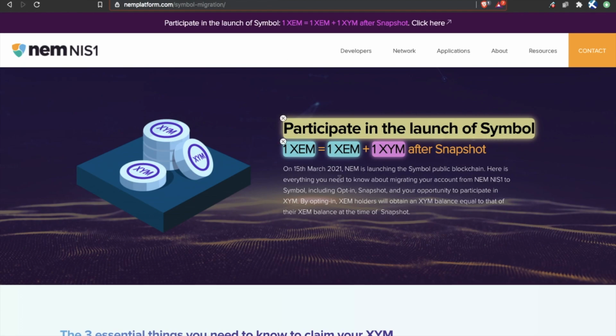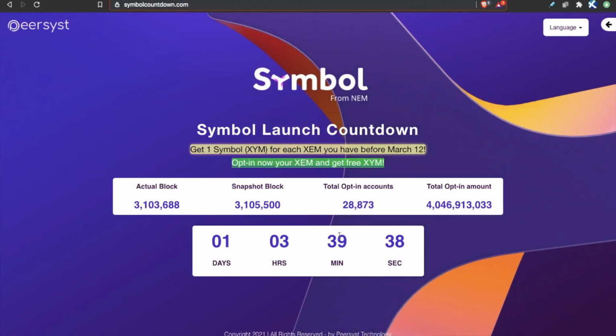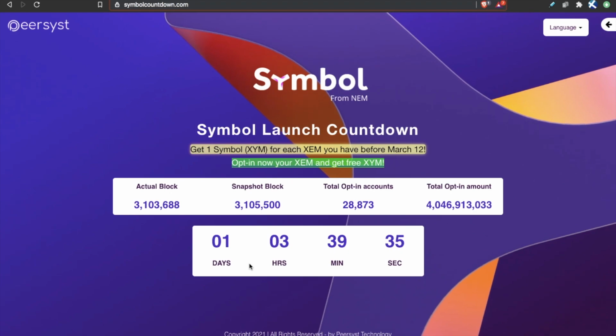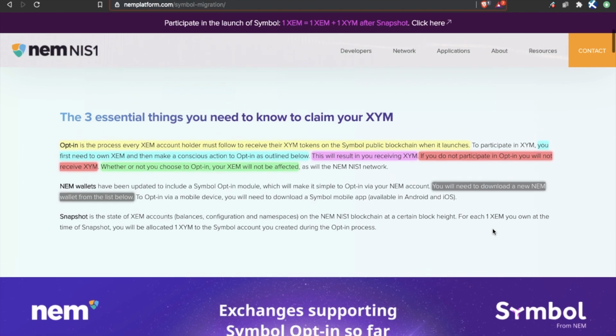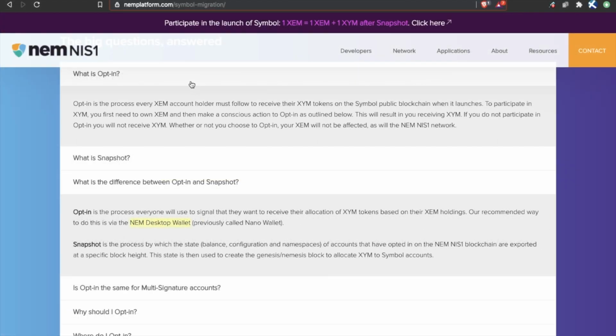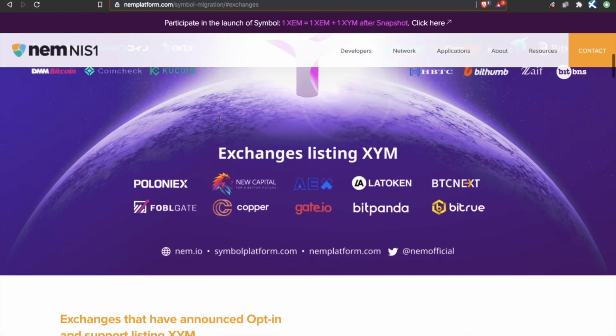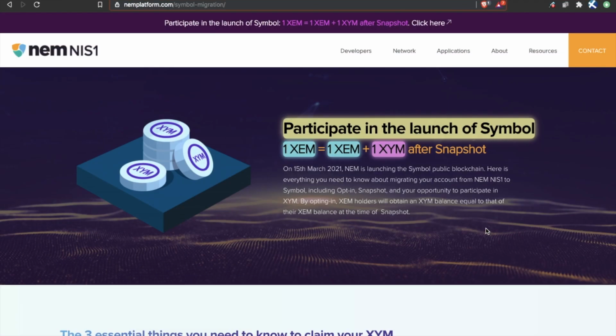And to finish up with Symbol, if you want to claim your Symbol tokens, there's two things you have to do. First off, you have to own ZEM before March 12th. While this does get distributed, I believe on March 15th, the snapshot is on March 12th, which right now at the time of recording is about 1 day away. You also have to actively opt in or else you won't get your coins. The easiest way to do this would be to download the NEM desktop wallet or just check out this link, which I'm going to link down below, called NEM Platform Symbol Migration. This walks you through exactly what you'll need to do.